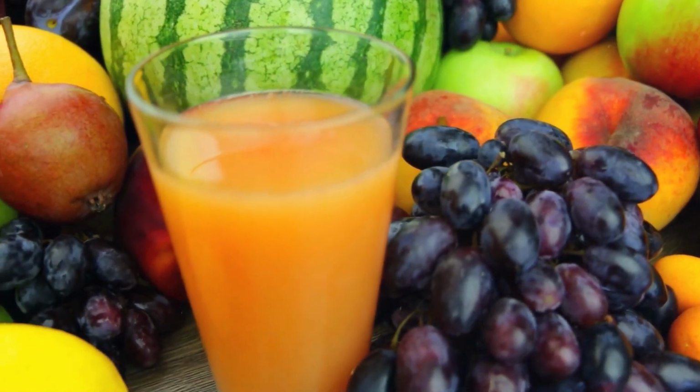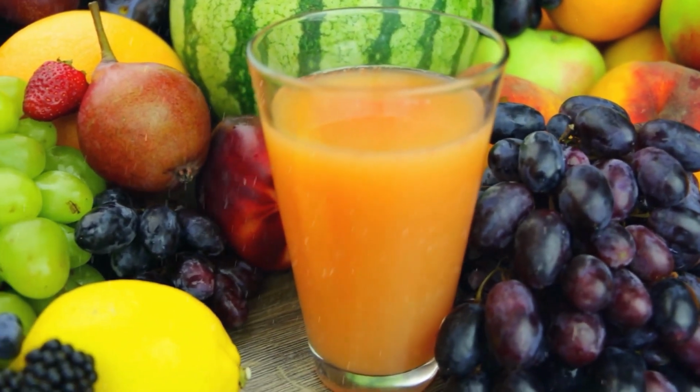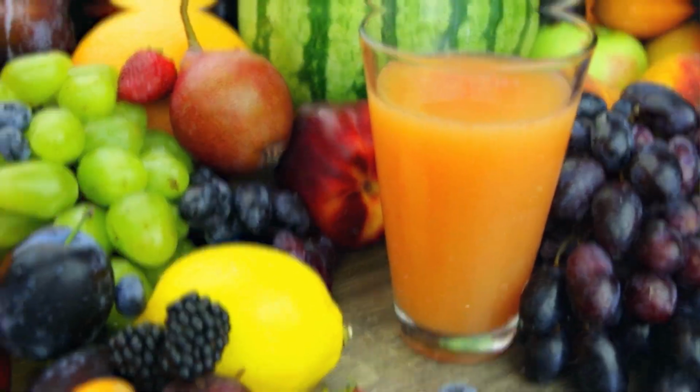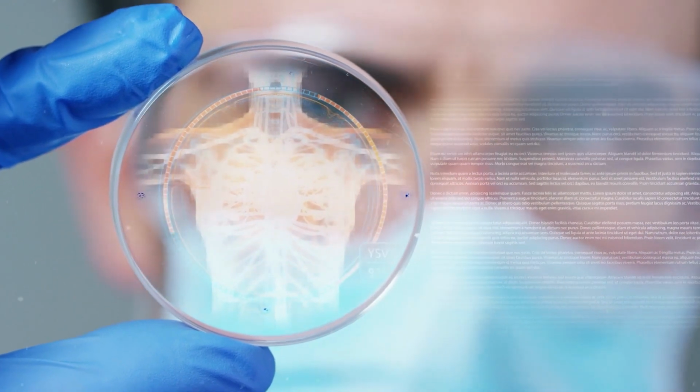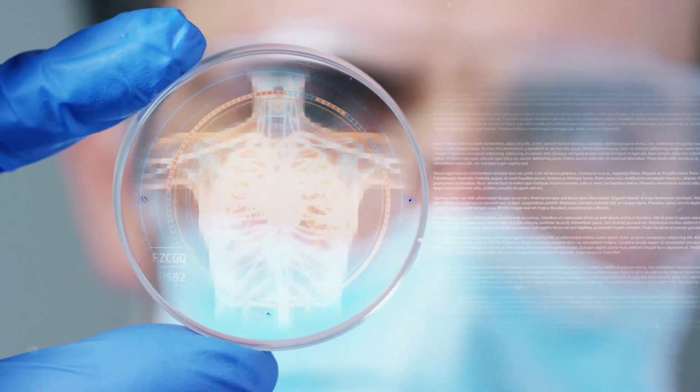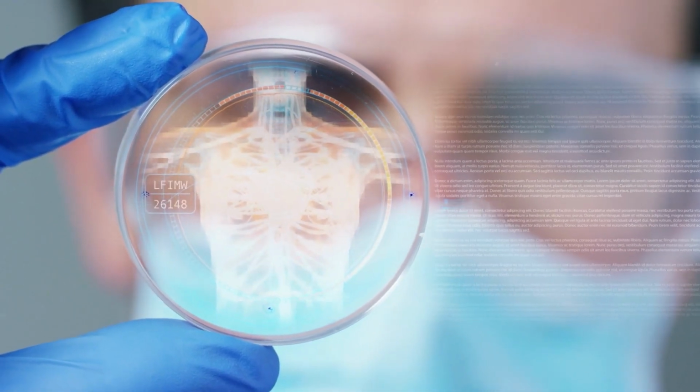This diminished nutrient absorption translates to a drop in your body's antioxidant levels, potentially leaving you feeling worn out, drained, and sluggish. Furthermore, your liver is the powerhouse responsible for metabolizing carbohydrates and generating glucose for energy.